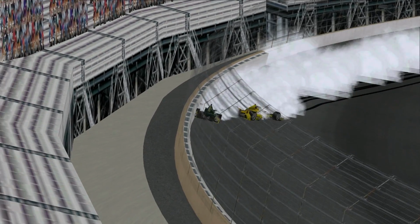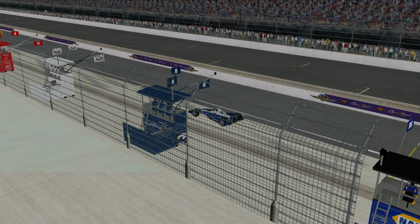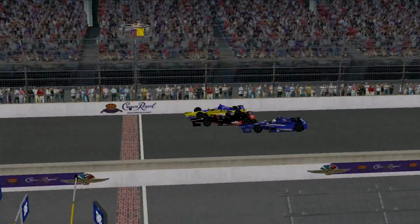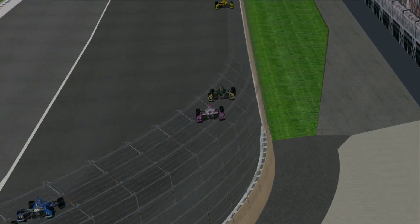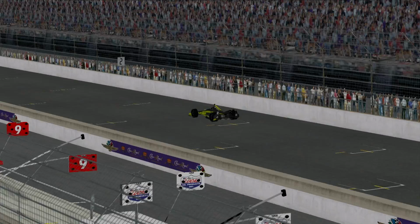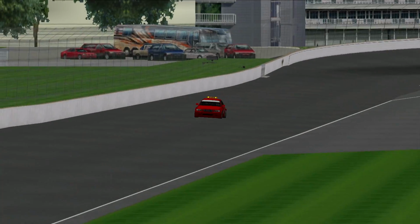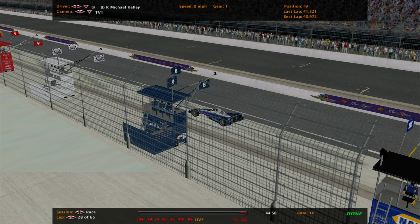The entire field. Oh, my goodness. Michael Kelly taking a wild ride. As they come to the line for the caution flag, Allen barely. This will help out Brad Stover. Man, you just can't go forward to Indy, folks. Man, Michael Kelly. Probably taking one of the wildest rides I've ever seen in Indy.